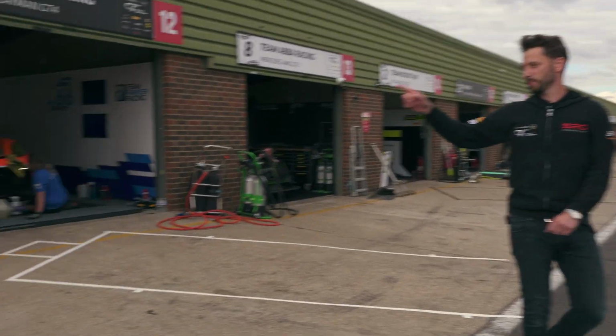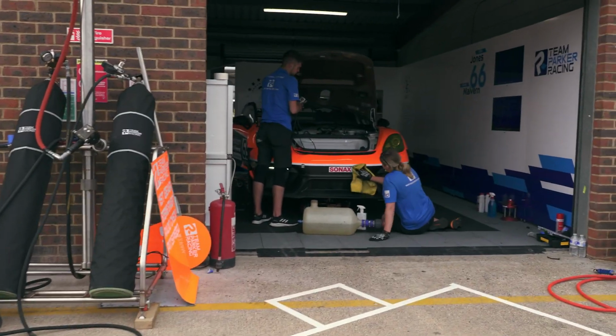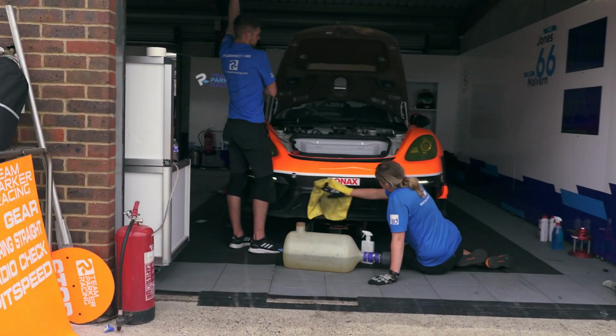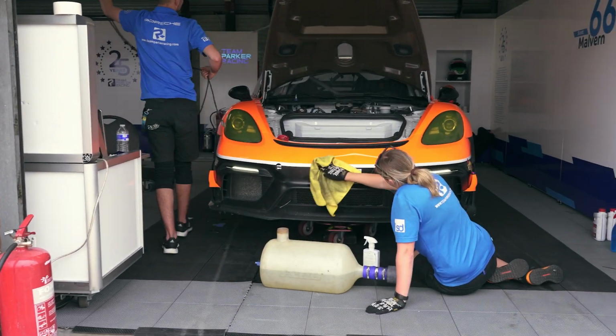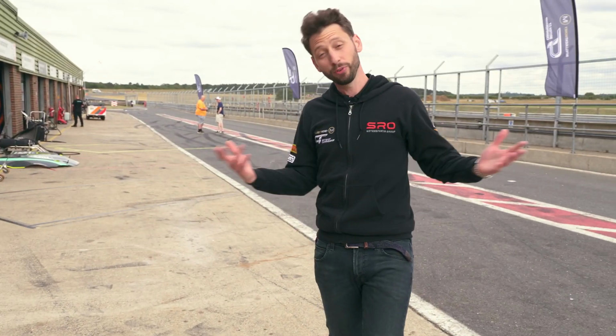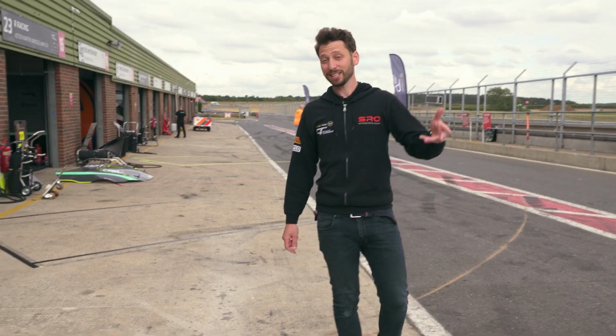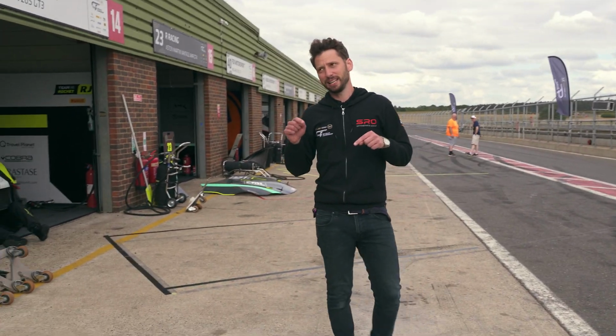Sadly, we can't show you the Team Parker 911. I guess that's at scrutineering, but we can show you the car that just went fastest in final testing here at Snetterton in the GT4 class. That's Jamie Orton, who set the time. He's with Seb Hopkins, who unfortunately cannot now become the youngest race winner in British GT history. He's 8 days older than Sandy Mitchell was here in 2016.